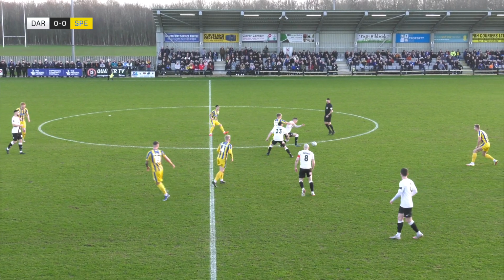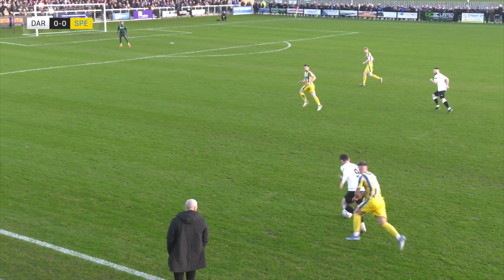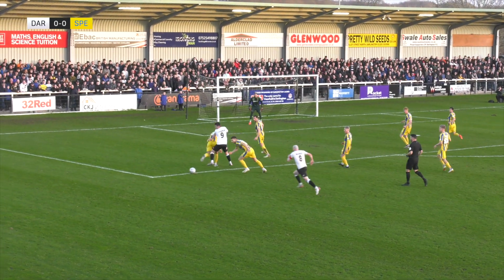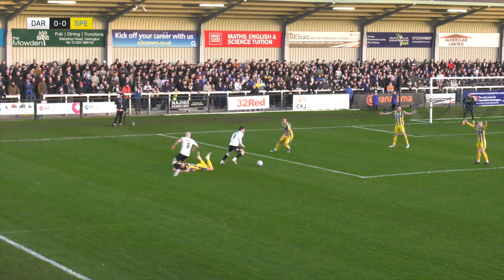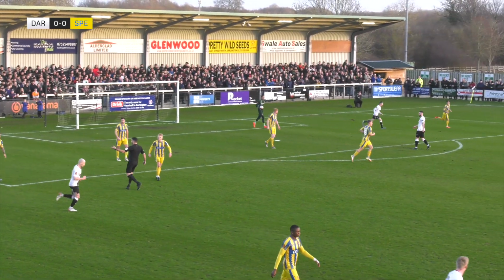Hatfield leaps highest to win a header and drops it down to Rivers. Rivers then finds Charman. Charman's going to push it past his man, and he's left him for dead. Charman bursting into space down the left-hand side. Ramshaw just managed to get back to him, and then Charman picks the ball up, has the shot. Eve gets both hands on it and makes the save.